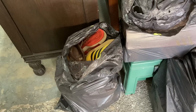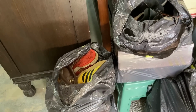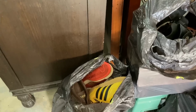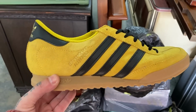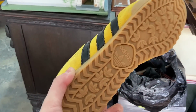If you remember early on in the YouTube game, I would have done a video of a big pickup of loads and loads of Adidas trainers. Well, this is the same person I bought these off. They're all big sizes, size 10 and 11. He's a collector, but every now and again he'll have a little clear out.